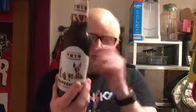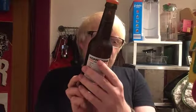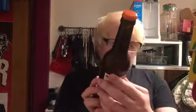So we're going over to the VETO brewery. Hopferei Hertrich, I think that's the actual name of the brewery itself. And ja, VETO gegen Massenbierhaltung. So this is the Hopfentiger, which is an IPA, clocking in at 7.5%, 330ml bottle.